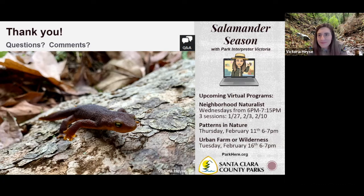All right. So another question from earlier is how big are the eggs of arboreal salamanders? Can you repeat that? How big are the eggs of the arboreal? They're not very big. They're small. I wish I had a picture to show you. There are some pictures online.